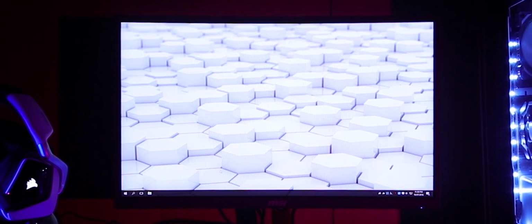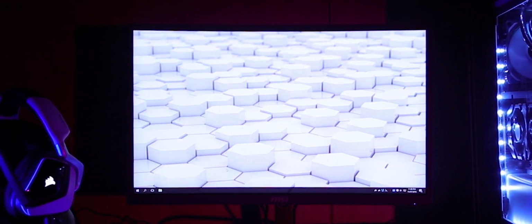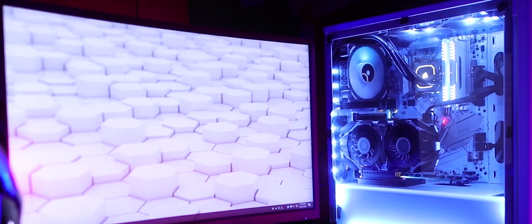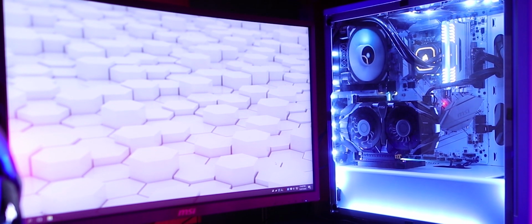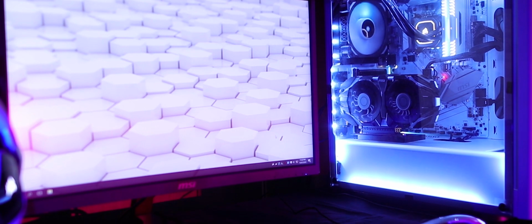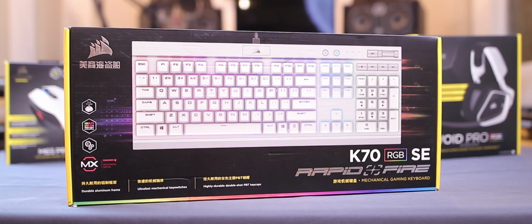For the monitor, we'll be using the MSI Optix G24C, which is a 23-inch LED backlit 1080p screen with a 144Hz refresh rate and a curvature rating of 1800R. This lightning-fast gaming display has a 1 millisecond response time, an NTSC rating of 85%, and an sRGB rating of 110%. For a non-IPS display with adaptive sync, the viewing angles are great too. This monitor costs $210.